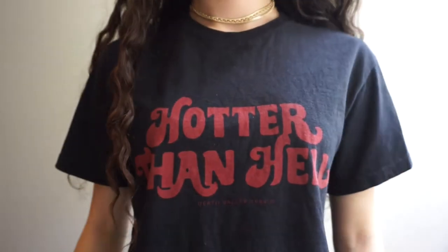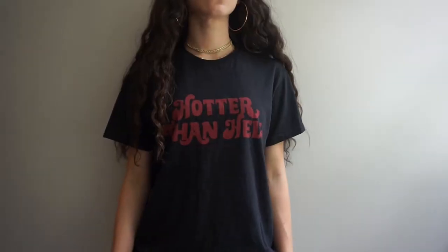Next is just this simple black t-shirt that says Hotter Than Hell on it. This is from Brandy Melville. It's super soft. I could even sleep in it. I probably will. The next trend that I've really been loving is just the color red. Like anything in red. I have so much red stuff that I've accumulated over the past few months. This is definitely not all of it, but I picked some of my favorite pieces to show you guys.